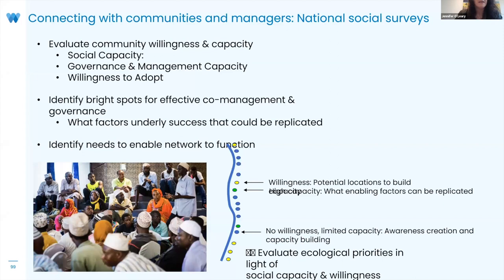Through this national governance analysis, what we're hoping to do is first to identify bright spots for effective co-management and governance. So look at what factors underlie success that can be replicated. And then we also want to identify needs that would enable a network of community closures to function. You remember that in the beginning, Dr. Nuero was talking about the fact that we have 19 coral reef closures, but most of these are actually not producing ecological benefits. So we really need to take the time to reflect on the social aspects of making these things work.